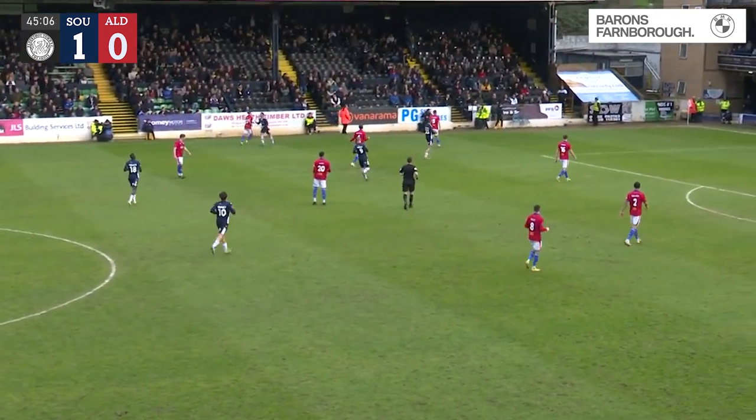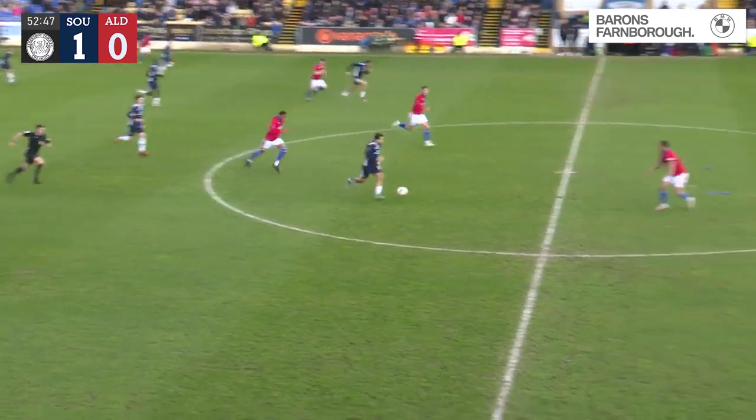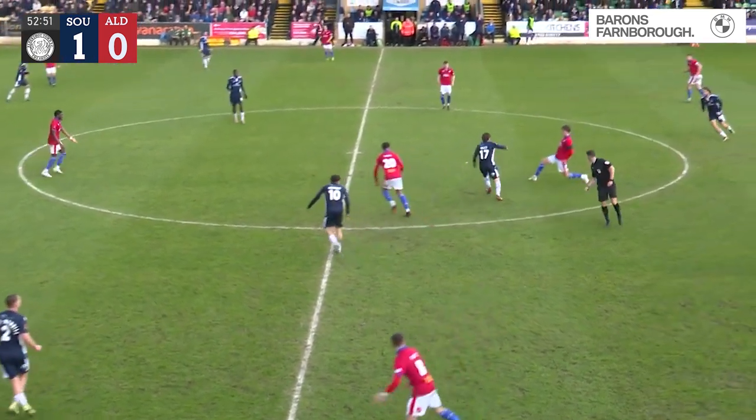Southend come forward. The ball's immediately in touch. Penderbury, oh, it's a poor ball from him, and he feeds it straight to, of all people, Dan Mooney. But there's a really good tackle from Kenlock, and Aldershot have won it back.